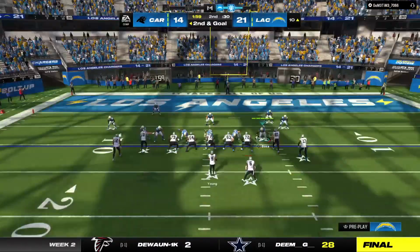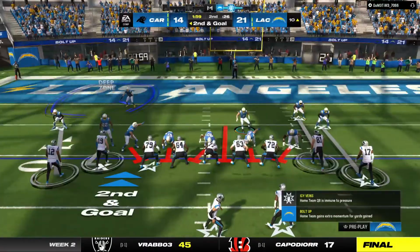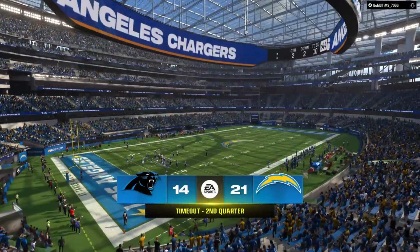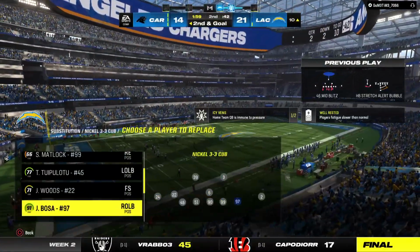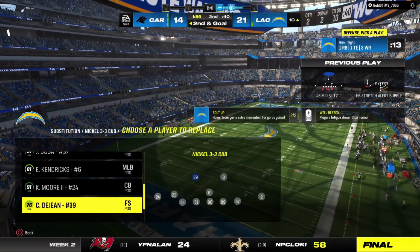Moved back to the 10. They'll try on 2nd and goal here. Red, yellow. And now the Chargers are going to signal for another timeout. So that means they're down to 1 remaining here as we head toward halftime.